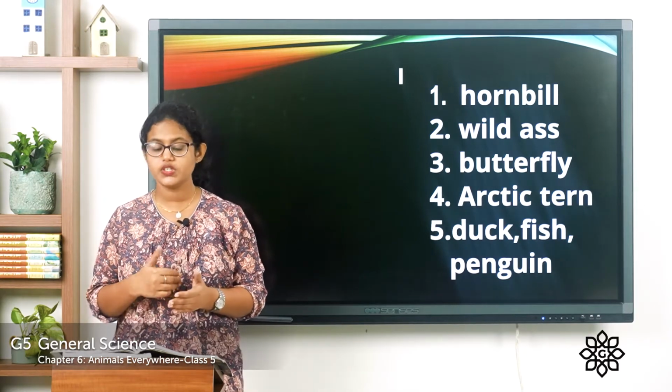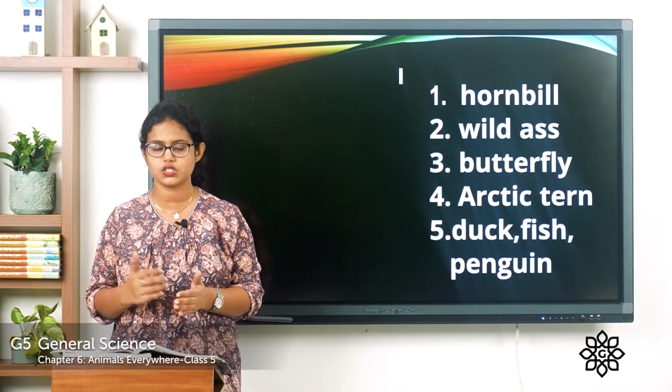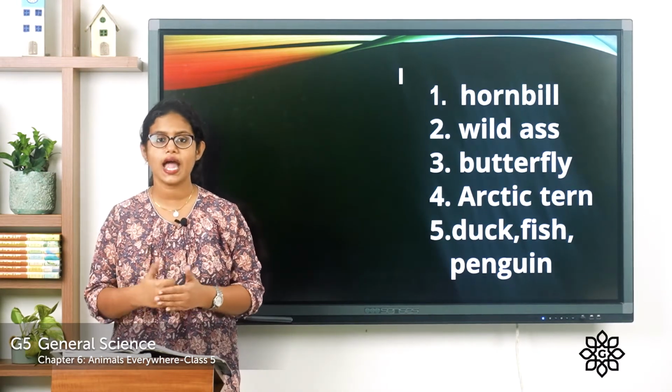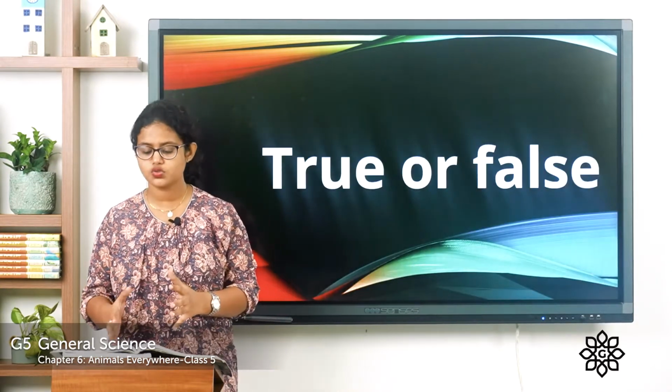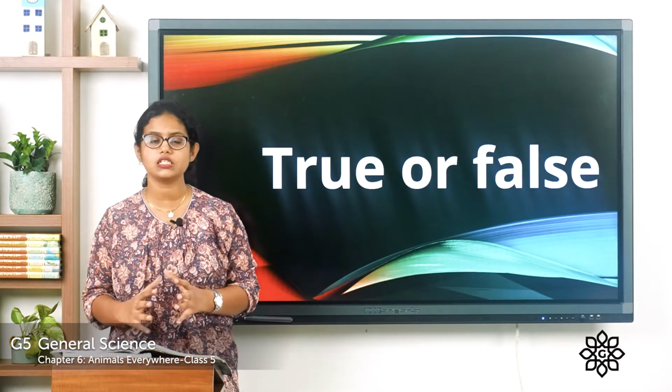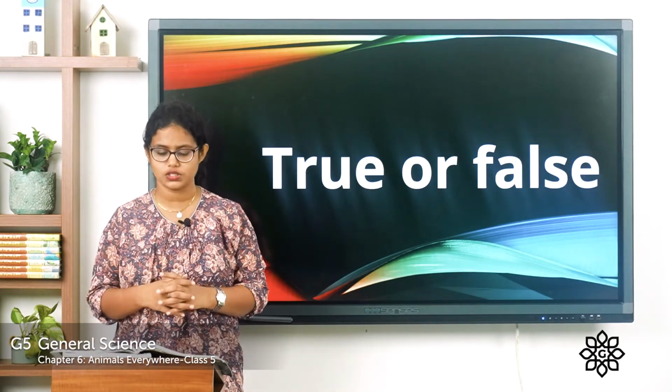Fifth one, which of these are excellent swimmers? So which one is the right answer? The first one, duck, fish and penguin. Coming to the second one, true or false. So you can tick the statements that are true and you can cross the statements that are false.